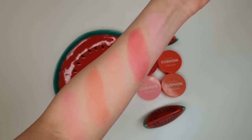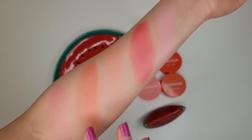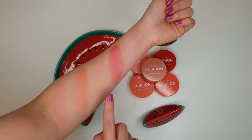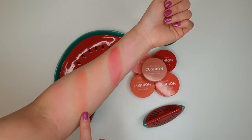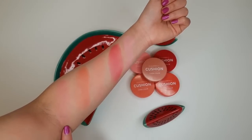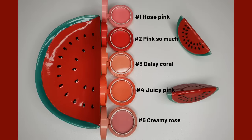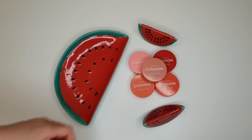All the shades just melt into your skin and hindi siya malagkit. But the only visible colors are number 2, number 4, and a little peek of number 5. Also, if you notice, Pink So Much is a red color, and the number 4, Juicy Pink, is on the orange side.